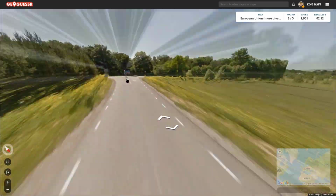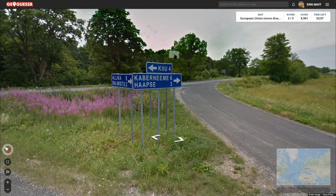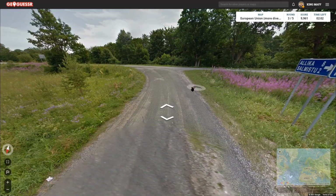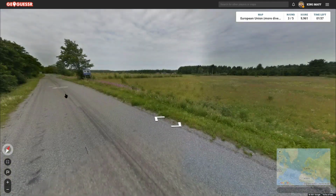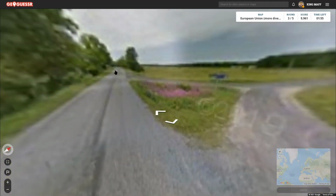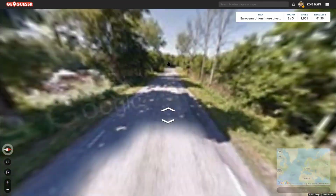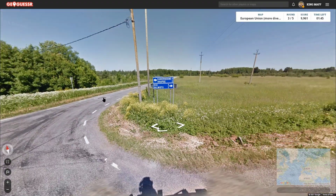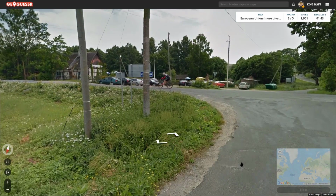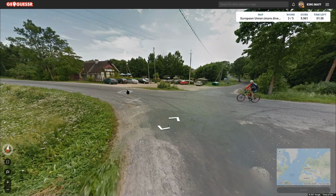Here is a better sign, and it's gone. Here is a better sign. Kiu, Hapse, Kaberneme, not a better sign, and here's why. It doesn't have any large towns on it. It's only the local towns, and they're all within 10 kilometers of each other. So we still don't know the exact region some of these places are going to be in, but we're looking for a better sign. Like, Kogi is not that much further away.